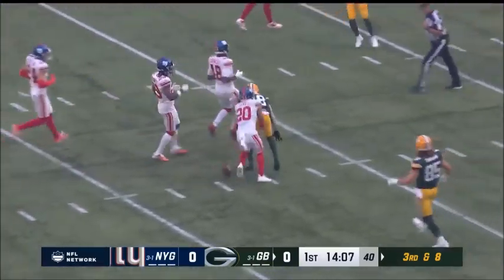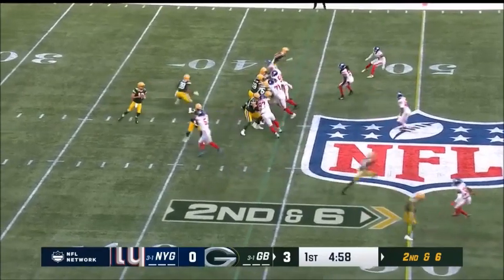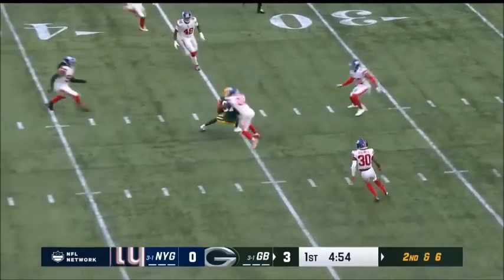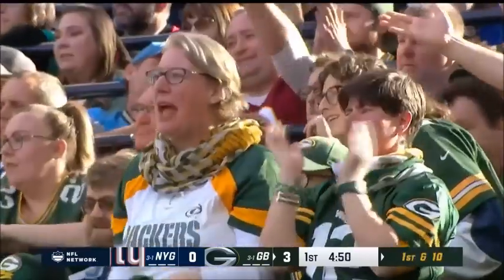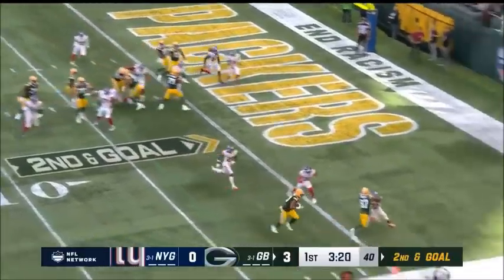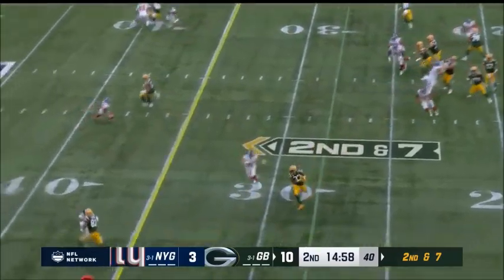Cobb to the Giants 40 before Julian Love. On second and six, off the play fake. Got him. Over the middle, there he is. Romeo Doubs to the 35, back near the 34 before Jackson can run to the 4-yard line. Lazard, touchdown, Green Bay. Build on that here in this second quarter.